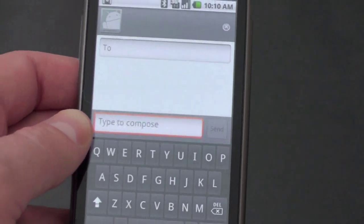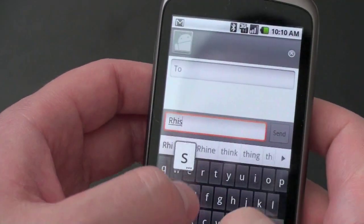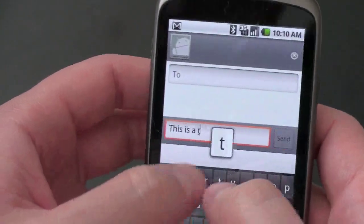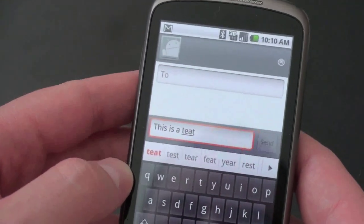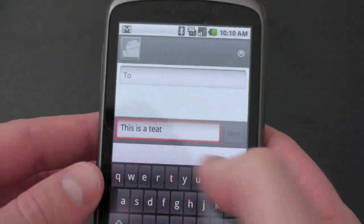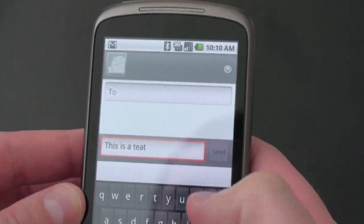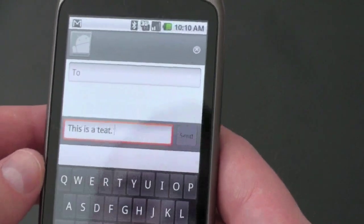I'll zoom out just a little bit so I don't make you guys blind. And you can see that the autocorrect immediately came into effect. If I hit spacebar, it will correct it. So this is a teat, a bit accidental, but the autocorrect came right in as far as other mistakes. Not completely accurate, but not bad either. If I double tap, I do get that period.